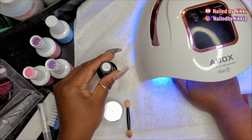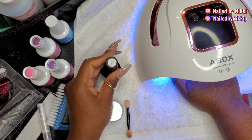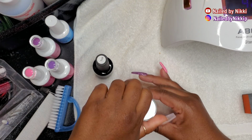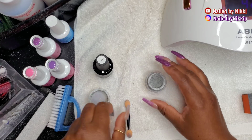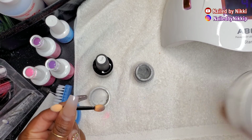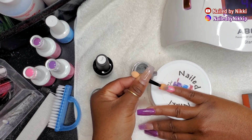So now I literally just thought about, you know what? Let's do some chrome powder. So I applied the top coat, and then as I was baking my nails in this oven here, I thought about chrome. So I was like, ooh, cool. Let's add chrome to the pinky. And I got so excited. So here we are. The chrome powder that I'm using is from Sparkle & Co.